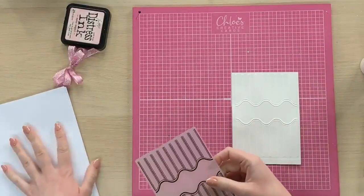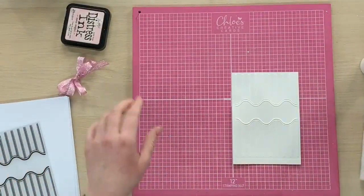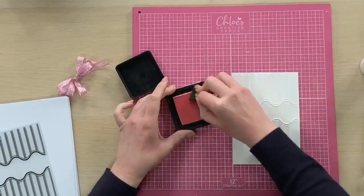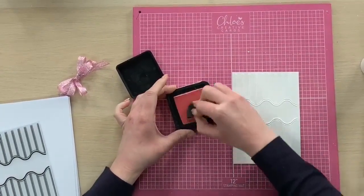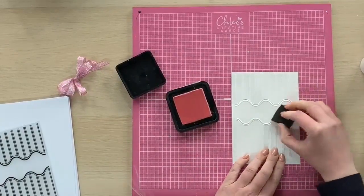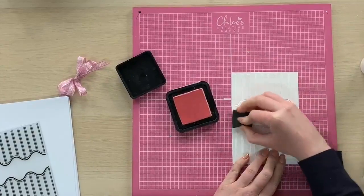So what I'm going to do next is I've got a little piece of cut and dry foam, and I've got a spun sugar distress ink pad. Now my ink pad is quite old, so I don't know how well this will pick up on the camera. But what I'm going to do is just ink across the middle.